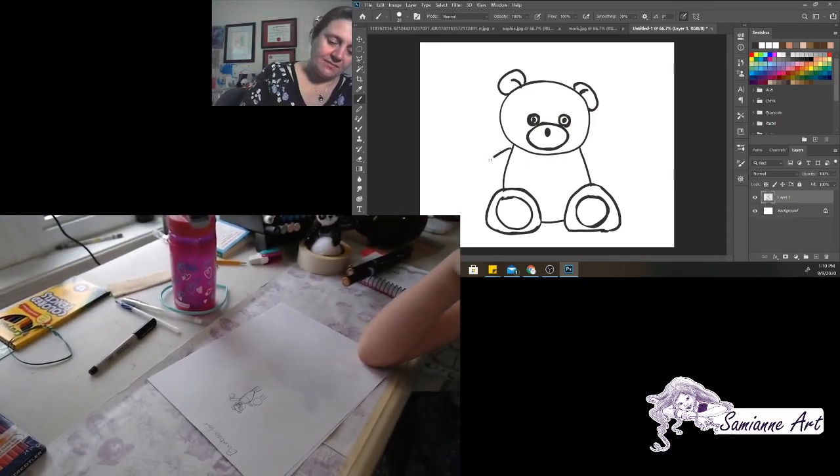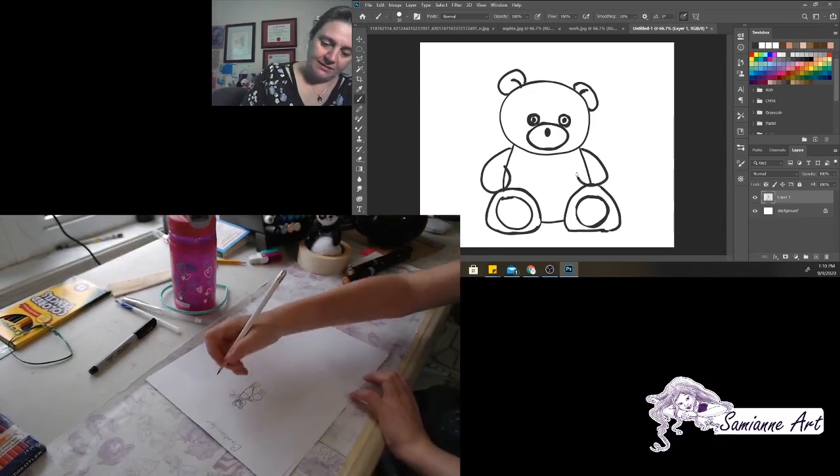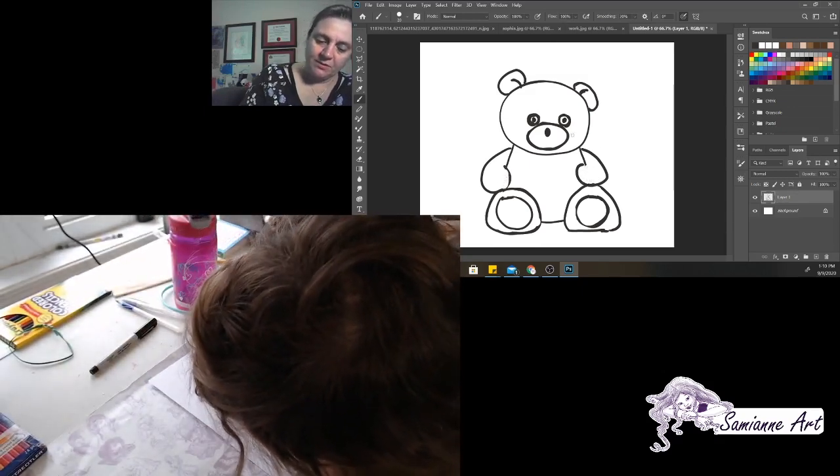And Hershey has big, cuddly arms here like that. So I kind of make it to the line and sometimes over top of the line.